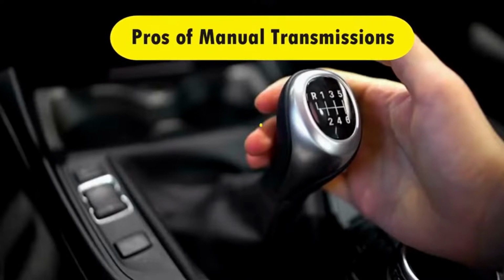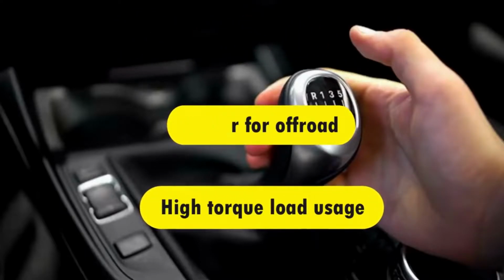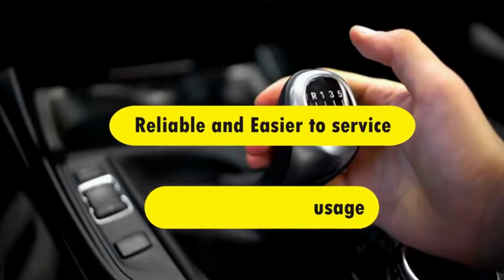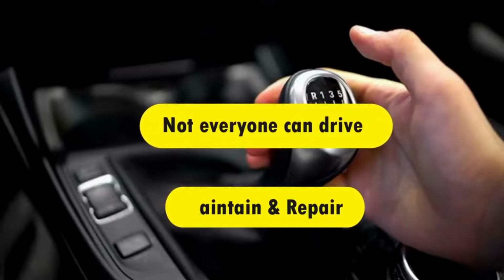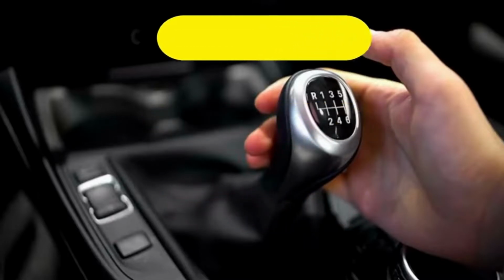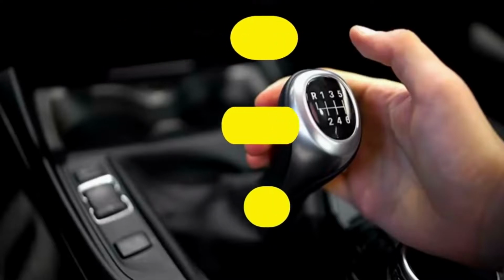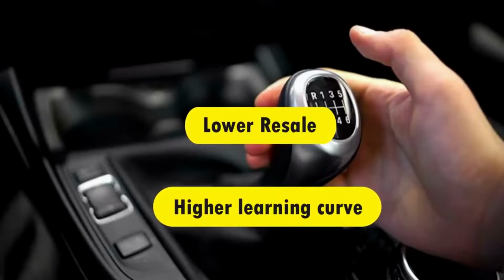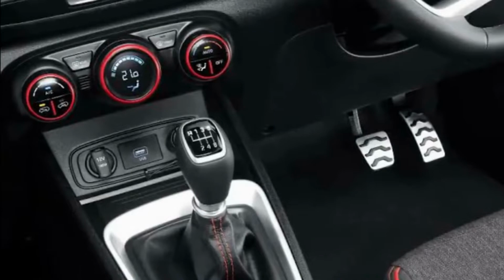The advantages or the pros of manual transmissions are: one, it is better for off-road and high torque load usage. It's reliable and easier to service, and maintenance and repair are not very costly. The disadvantage is that not everyone can drive it, which means lower resale and a higher learning curve. More work is required driving a manual transmission.